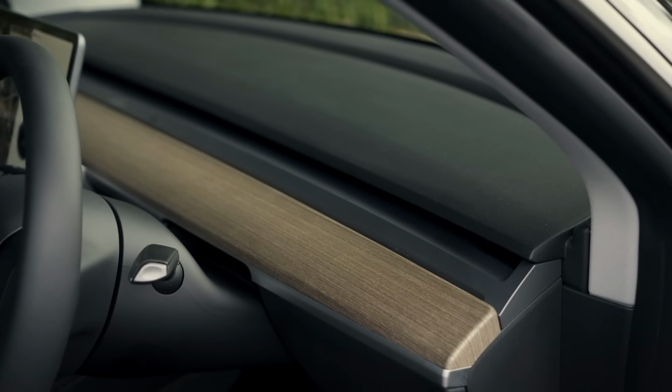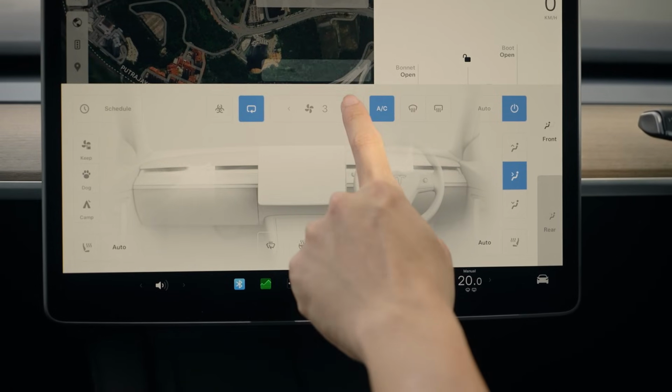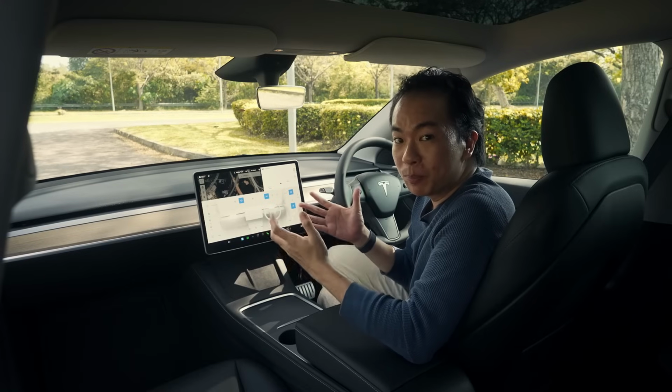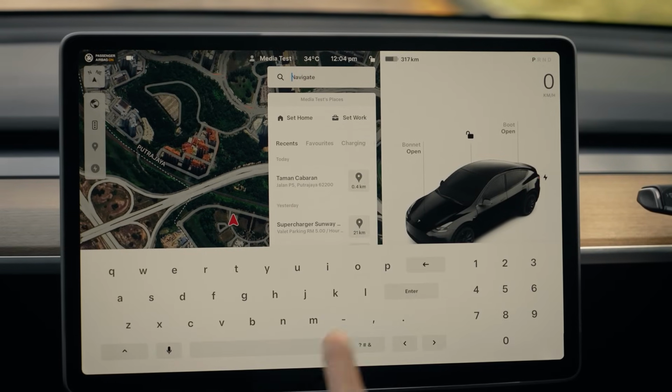Then there are the aircon controls. Yes, you can adjust the temperature right here, but having to go into the menu to adjust the fan speed and even where the vents are pointing at, in a car that's already burning hot because of all this glass? Someone wasn't thinking.